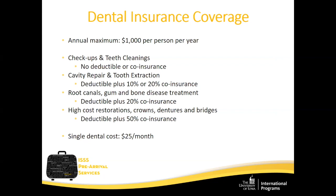Cavity repairs, tooth extractions, root canals, dentures, and bridges are all covered services, but you would be responsible for a deductible plus co-insurance for those more serious services.